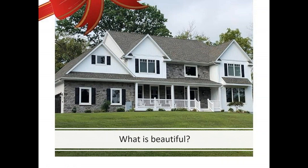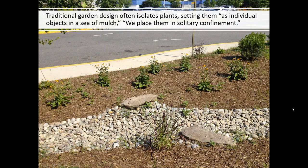That doesn't say that you can't start with small plants when you're planting your garden, but you have to take into consideration what they're going to look like later. This is another example of what I'm not talking about. I don't like using mulch. If you know me, you know that I'm not a fan of mulch. And placing plants far apart with mulch fields in between is not a good way of doing gardening.